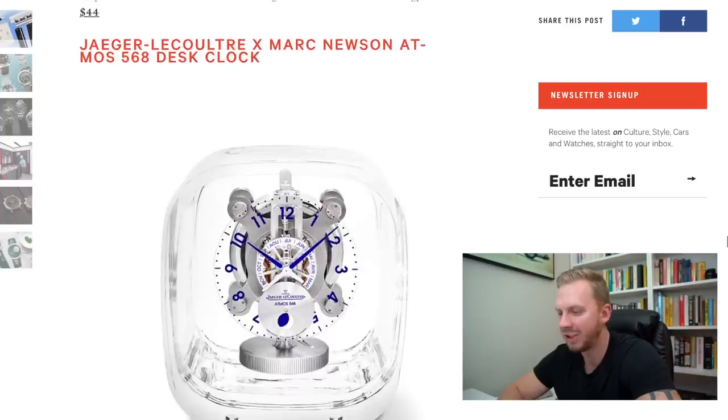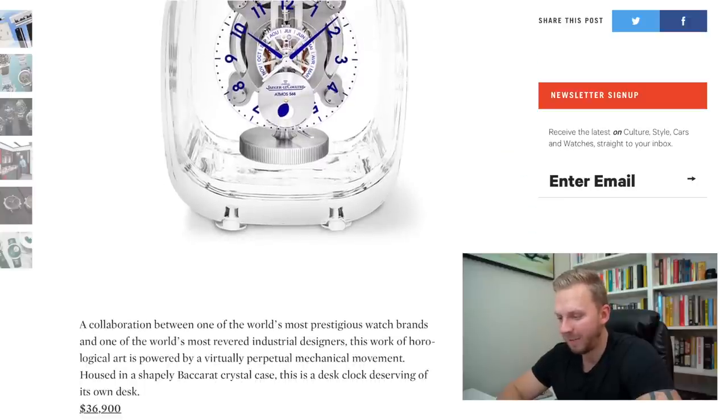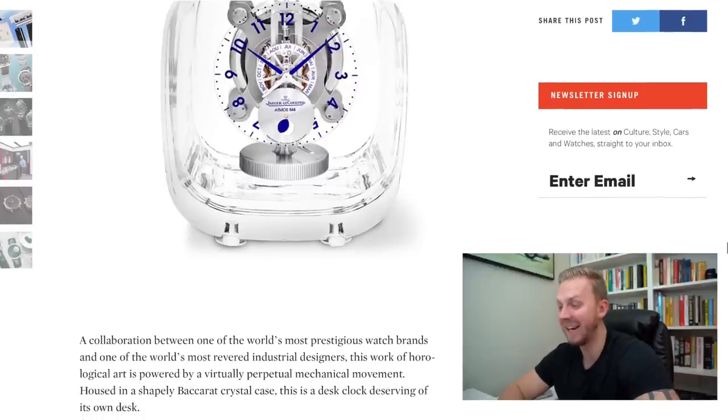Next up, a GLC Atmos clock. I'm afraid to look at the price. $37,000. Yeah. Actually, speaking of Atmos clocks, I really want to buy one. Obviously not the one for $37,000. You can find vintage ones for a lot cheaper. You can find one for under $1,000. And they are really, really cool.